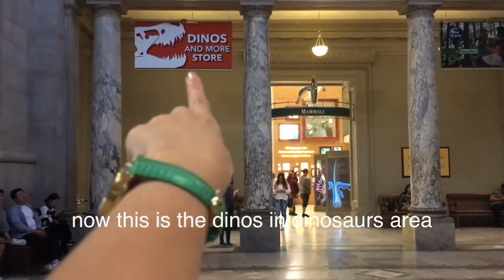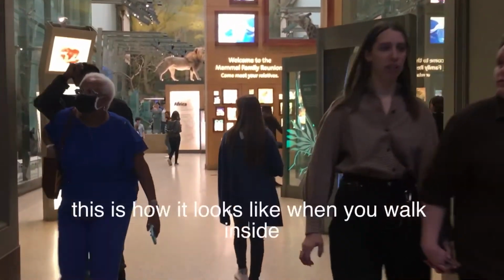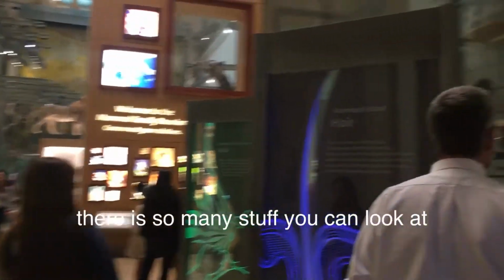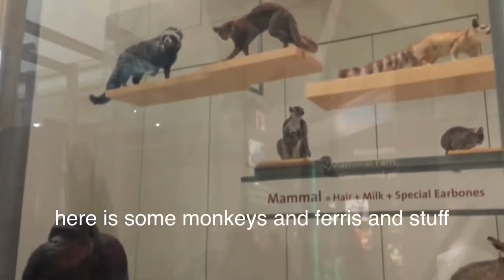Now this is the dinos and dinosaurs area. It's very interesting because I love dinosaurs. This is how it looks when you walk inside. There are so many things you can look at. And I'm surprised. It's so beautiful.